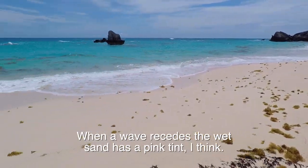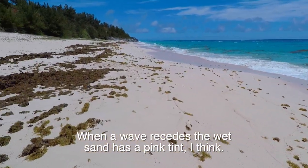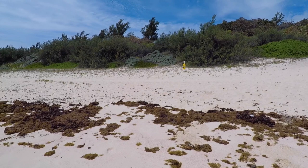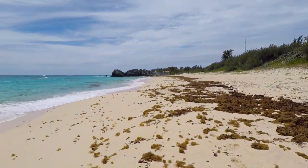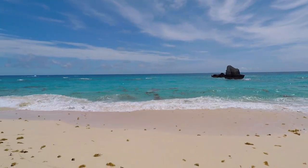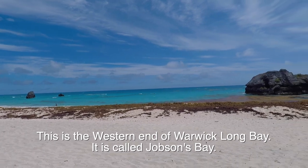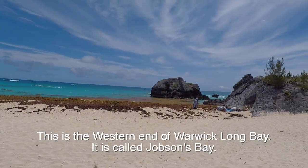Probably not good for snorkeling though. They have a little life buoys, I guess, if you see somebody drowning out there. I'm not going out there, so. See, it's a little pinkish, right? Down now at the northern tip. Well, at the right end of Warwick Long Bay.